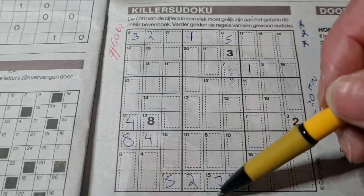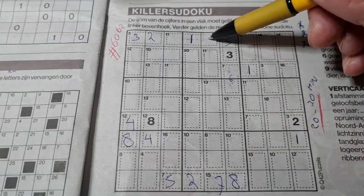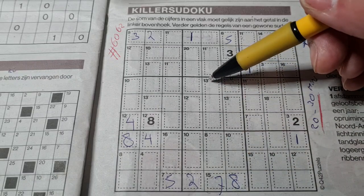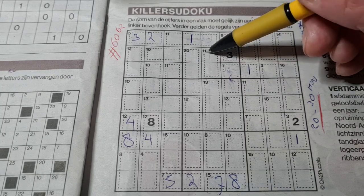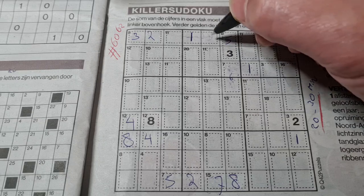Alright, then we have in this column one sharing box. If I count all these numbers, I will know what number this will be. So 7 plus 8 is 15. 15 plus 13 is 28. 28 plus 11 is 39. So 45 minus 39 is a 6.